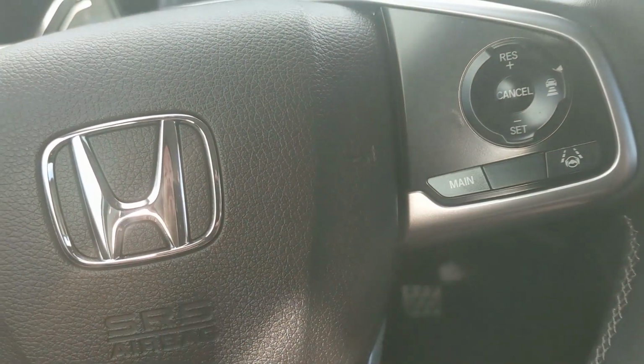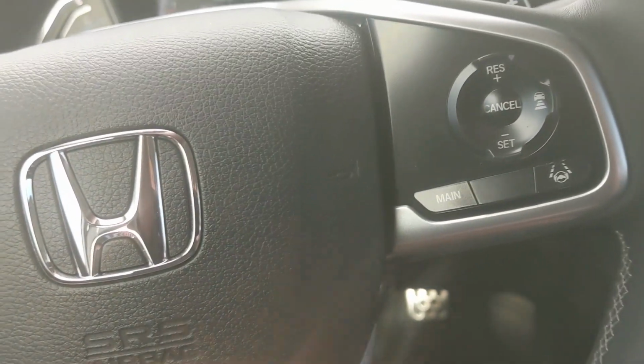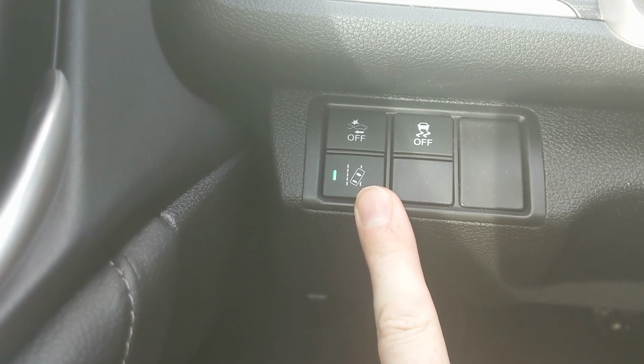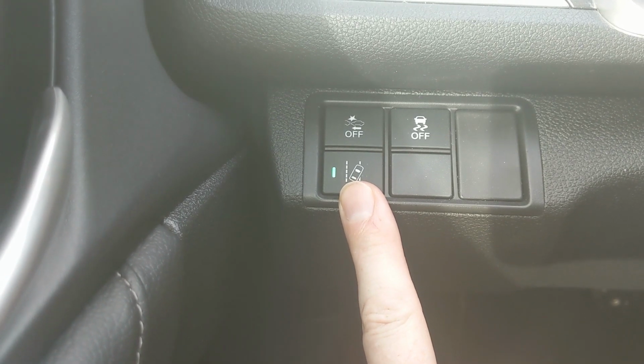And then on the right side is going to be some of your Honda Sensing features. So I want to touch on a lot of these features all at once. I'm going to start over, actually not on the steering wheel, but over here. This one right here is part of my road departure mitigation system. If I start to drive off the shoulder of the road, it'll give me an audible alert and shake the wheel to be like, hey, wake up, pay attention.